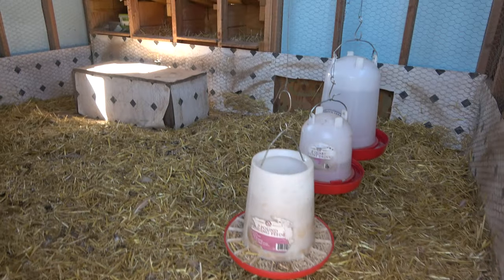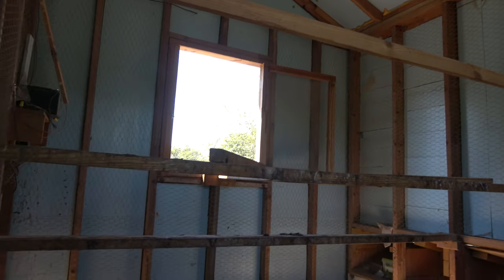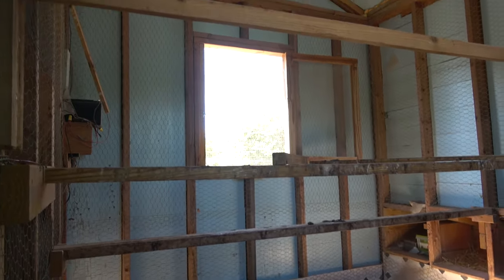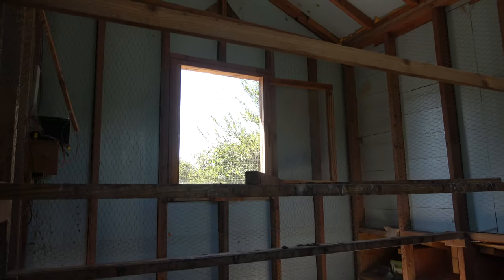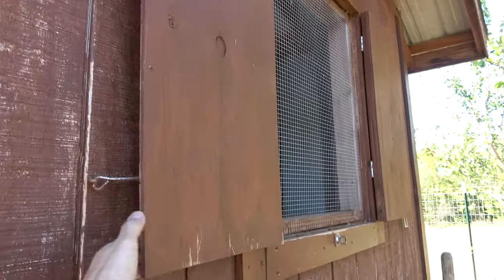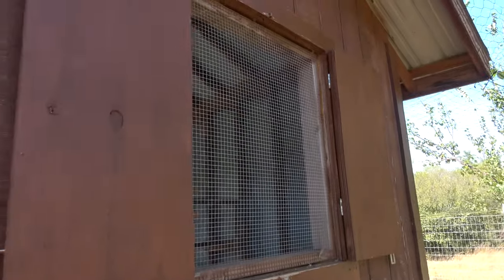So here's the main coop. And I added a nesting bar there. We're probably going to need to add another one or two for all these chickens. And there's the nesting boxes. So this window here has a plexiglass window that I can shut in winter so they still get light. And on the outsides, both of these windows have shutters. So I can shut these up so wind doesn't get in there.